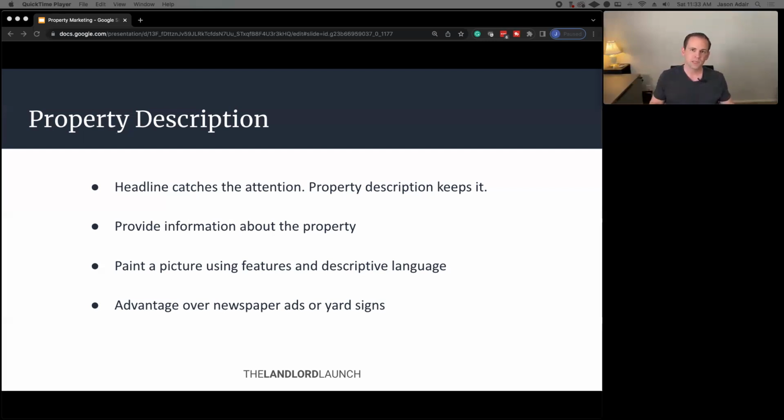I want to see this place. I want to make that call. I need to get there. I need to rent this place before somebody else does. When can I see this place? I mean, that's really the reaction you're wanting out of it. You're doing your job if they get this and they want to get over and see your place.